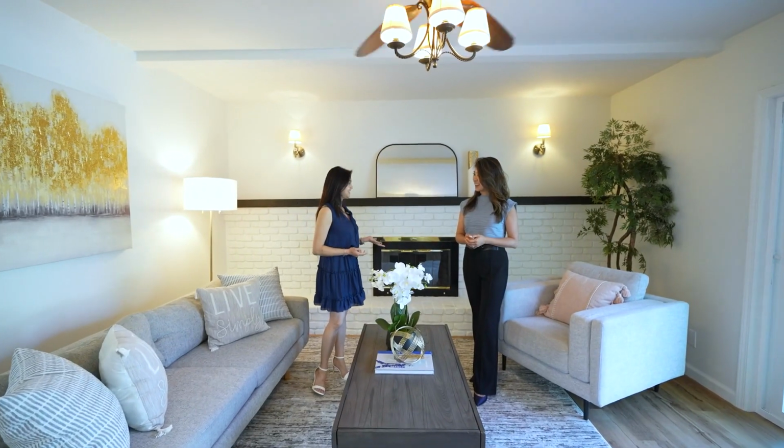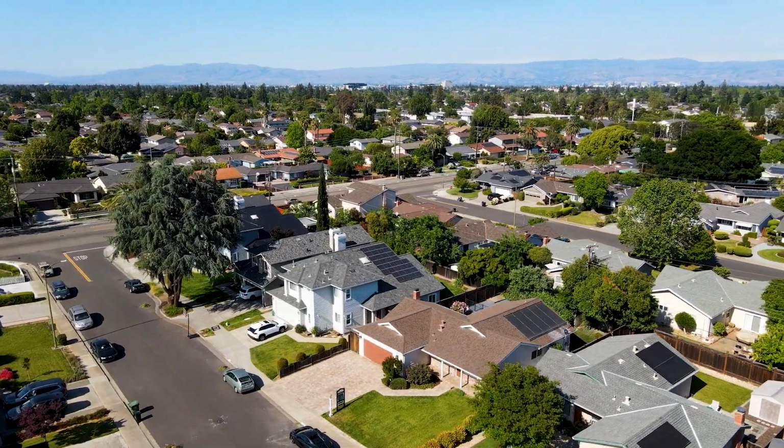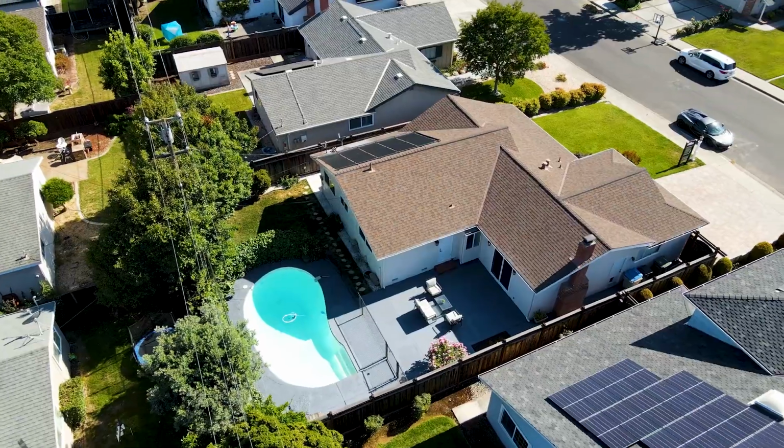Isn't this a great house, Helen? I know, I really love this house. For 1,500 square feet, it has 4 bedrooms, 2 baths, and a fenced swimming pool and a spacious backyard. I think a lot of home buyers are gonna fall in love with this house. I think so too. Well, hope to see you at the open house.